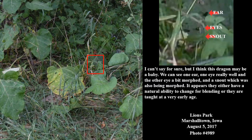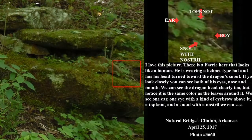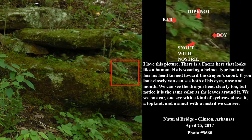I love this picture. There is a fairy here that looks like a human. He is wearing a helmet-type hat and has his head turned toward the dragon's snout. If you look closely, you can see both of his eyes, nose, and mouth. We can see the dragon head clearly too, but notice it is the same color as the leaves around it. We see one ear, one eye with a kind of eyebrow above it, a top knot, and a snout with a nostril we can see.